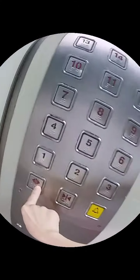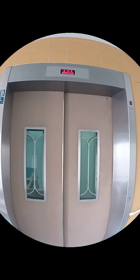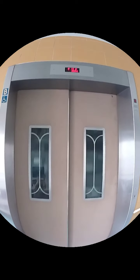Okay, I am setting this down to 1 so I can watch the doors. That's not a good slam. It's gonna scare people. Okay, I'm done with this lift. Nice elevators.